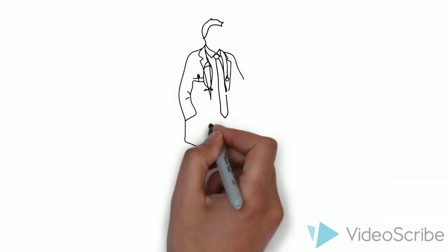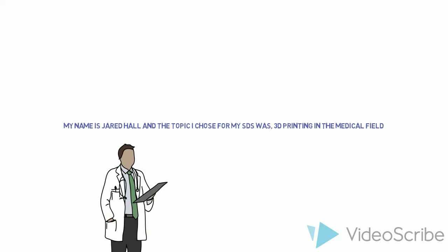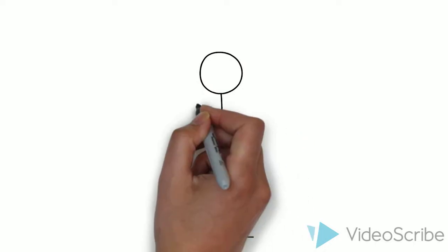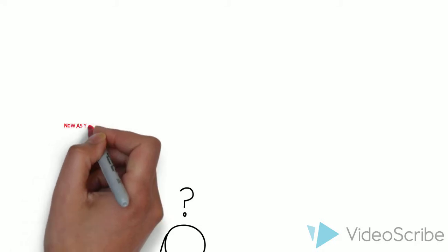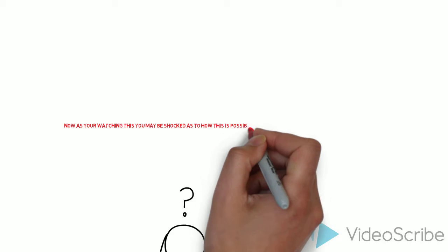My name is Jared Hall, and my research topic is about 3D printing and more specifically, what it does in the medical field. Have you ever wondered to yourself what the next big thing in science is? No? Don't worry, I hadn't either until I first came across this topic, 3D printing. Now when I discovered this, I was absolutely shocked that we are able to 3D print body parts.